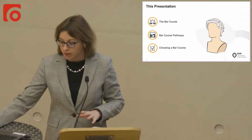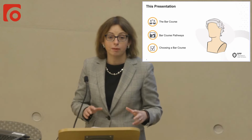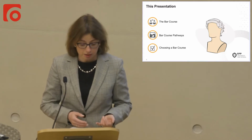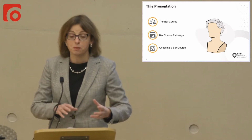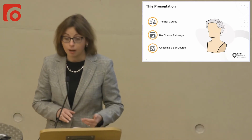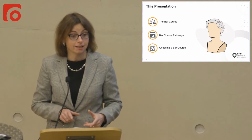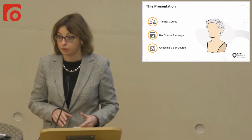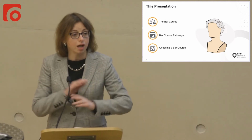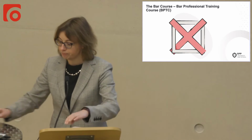So the bar course pathways and choosing a bar course. In this presentation, what I'm going to do is address all three elements. What the bar course is and what subjects it contains, to give you a bit of a steer and information on that. The bar course pathways and what types of bar course are available. And then what you will want to consider when choosing a bar course: which provider, funding, the teaching, etc. I'll cover all of those, which I hope will give you a really good overview of what is involved.